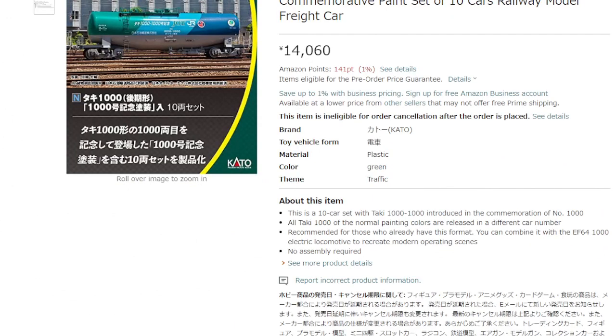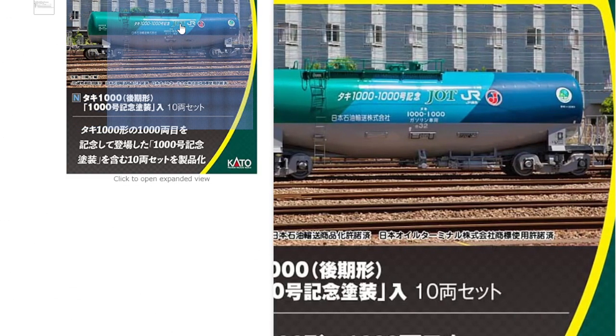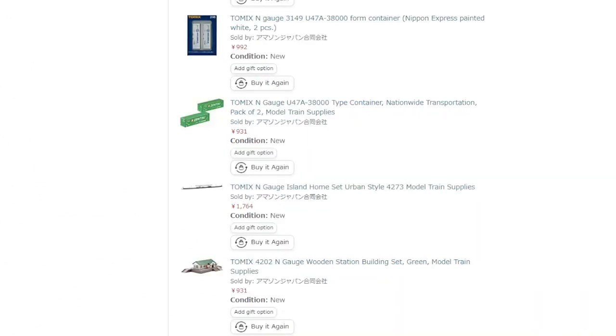Now, one that I do want to... Oh, here's another petroleum one. But this one, oh, you get 10 cars. This JOT. But this one won't be released until May 31st. So that's probably going to be a big one that people are going to go after.